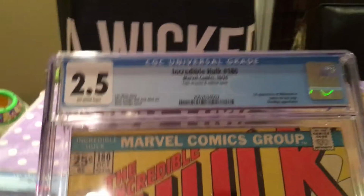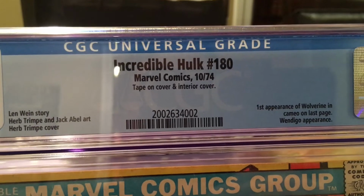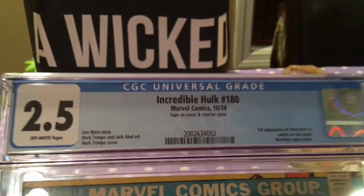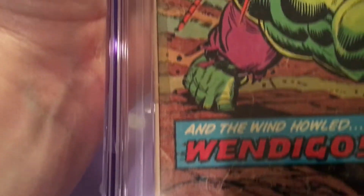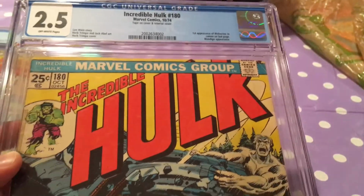And actually, let me take it out of the sleeve so you can really see it a lot better. It's still such a good book to have encapsulated for preservation. It's Incredible Hulk number 180, Marvel Comics, October of 1974, a year before I was born. Tape on cover and interior cover. It's still complete. They just noted the tape on the cover and the interior cover, and luckily it's still got a blue grade, so there was no restoration or anything. There's the tape, obviously, right there. I have to admit I tried getting that tape off as best I could, but it got to a point where it was just going to damage the book as I removed it. So I said, just put it in as is.